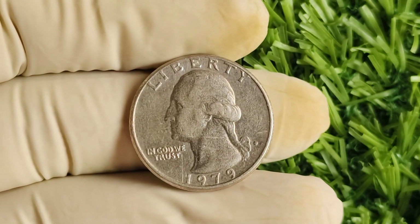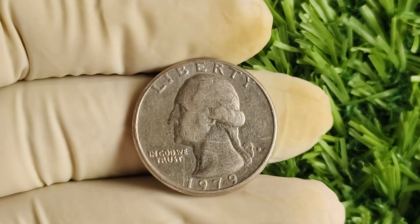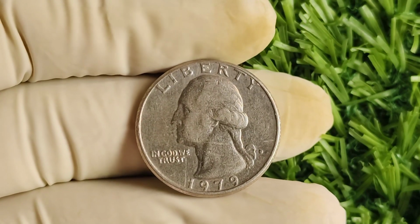That's like finding a vintage Corvette in showroom condition. If your quarter comes back with a similar grade, especially with an error, you could be holding a lottery ticket made of metal. Let's talk about that $1.8 million sale.